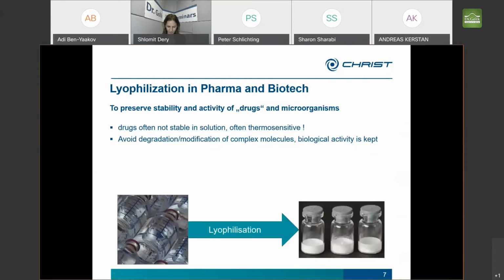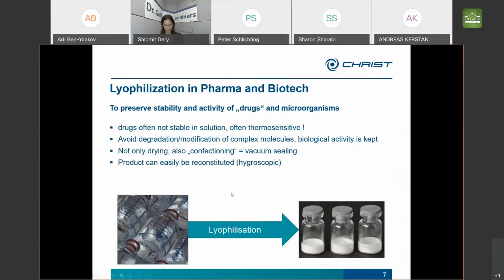Lyophilization goes from the liquid phase to the dry phase. At first you have the liquid, and at the end you want a nice cake, the white powder in the right picture. You see it here in the vial, and that is what most customers want to see after their freeze drying process. It is also very important to have the vials closed with stoppers on top under vacuum sealing. That means you have a really dry atmosphere inside your vial. The product can easily be reconstituted, because it is hygroscopic.